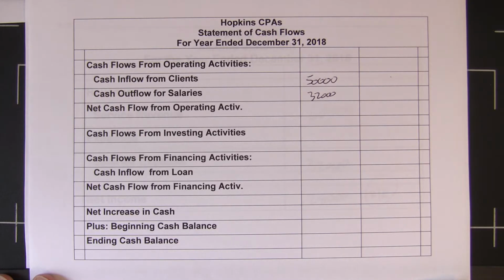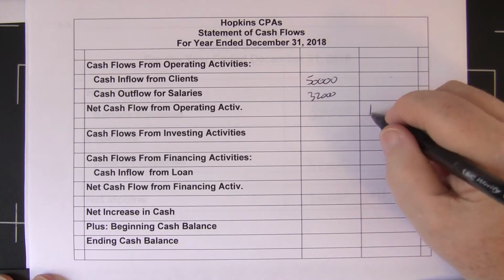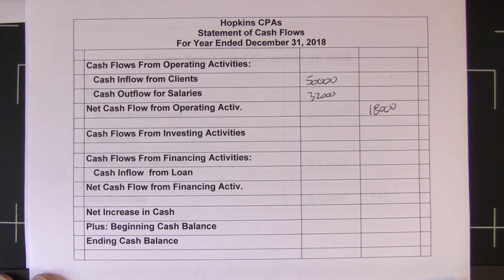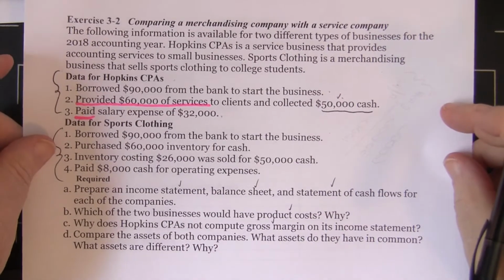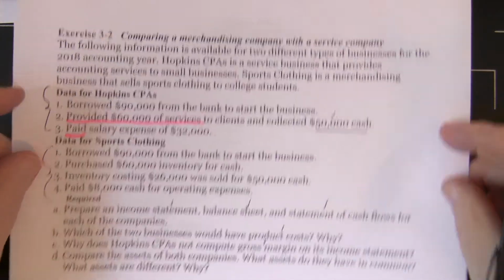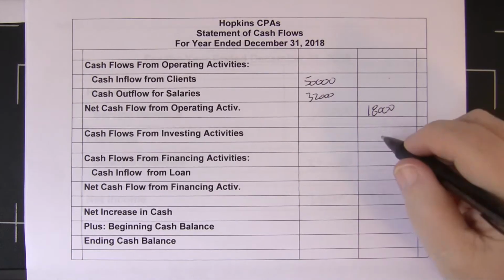So our net cash flows from operating activities, $18,000. Cash flows from investing activities, they didn't tell us anything about it. And if they don't tell us, there were none. That would be a 0.